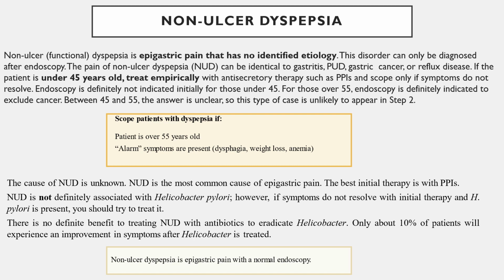Here we need to discuss so-called non-ulcer dyspepsia. Non-ulcer or functional dyspepsia is when we have epigastric pain for which we cannot identify the etiology. The disorder is only diagnosed on endoscopy.